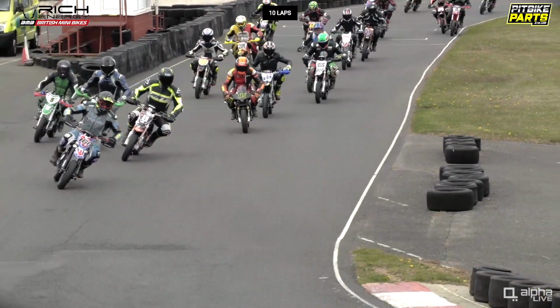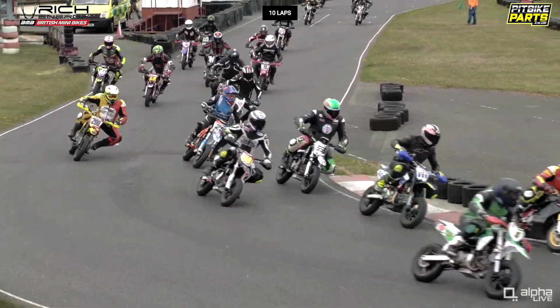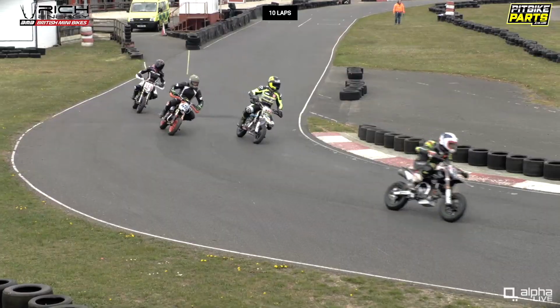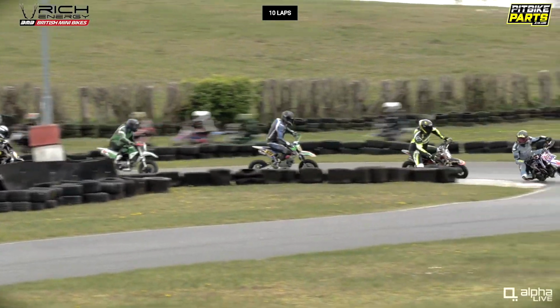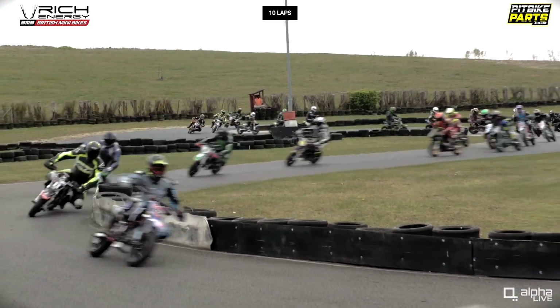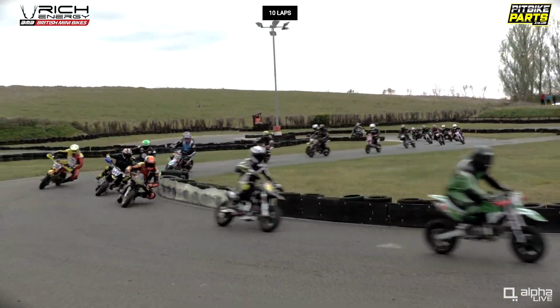So Michael Ford, Simon Wadsworth in there. Great start there from Michael Ford round the outside of Wadsworth. They charge through into Centre for the first time, that really tight right-handed hairpin. So everyone filters through. Looks like another good start into 180.